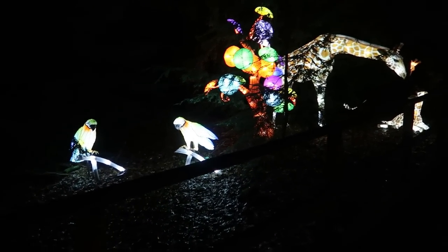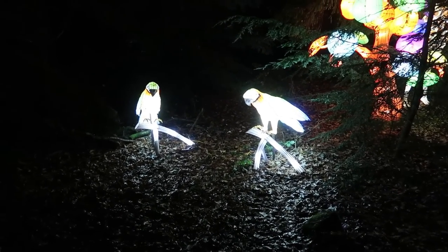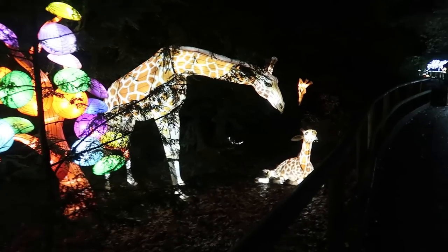Some more parrots down there as well. They're nice. I like the parrots. Them two that were flying up were my favourites. A little bit further back up in the trees. Nice baby giraffe. Yeah, oh, the giraffes are nice, aren't they?